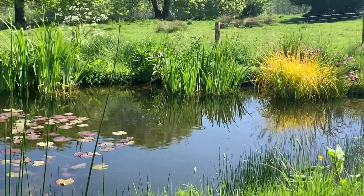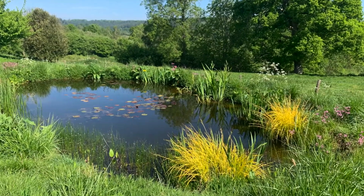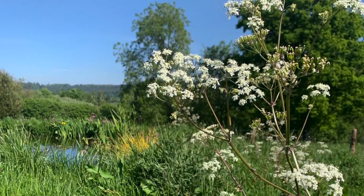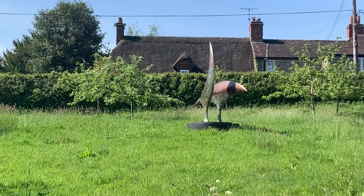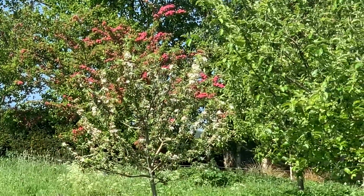The water lilies have all come through. That yellow grass, which is a Bowles' Golden, I think, is going very well. I've got lots of the wildflowers. You may call cow parsley a weed, but a bit of ragged robin. And then the flag iris. The grasses are starting to come up. I think they'll be better next week.